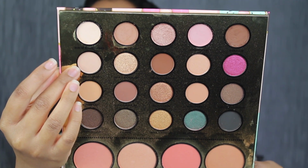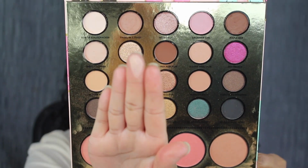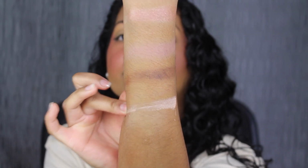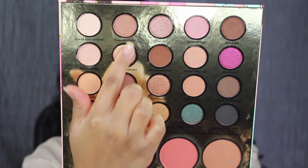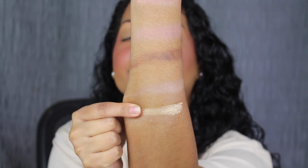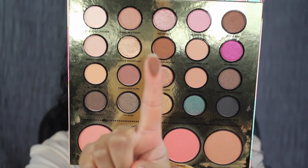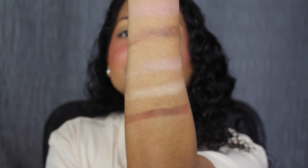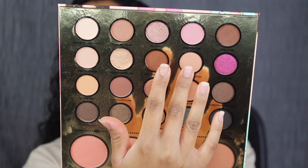The first shade in the second row is called Bake It Happen. Here's what that shadow looks like. Next up, we have Such a Snowflake. That shimmer is stunning. Next up, we have Rum Pa Pum Pum. Here's what that chocolate brown shade looks like. The second to last shade in the second row is called Dough What Fun.